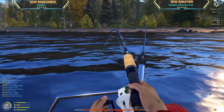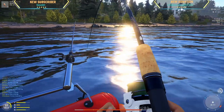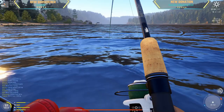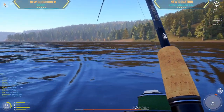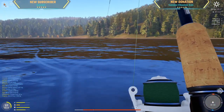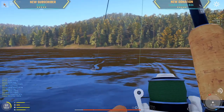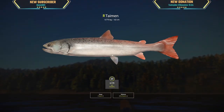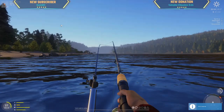I like that. It should be a quick fight. 2 Taimens in a row on this lure here, the Hornet 002. Little bugger. 4.775 kg Taimen right after that 3 kg Taimen.